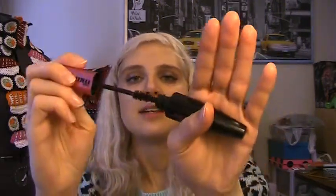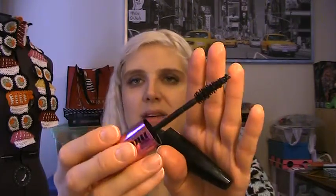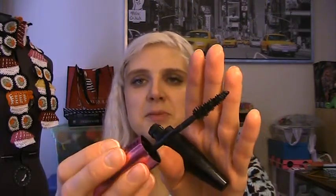But no, this stuff is actually really good. It has an interesting brush. It's like a Christmas tree, but a helix Christmas tree. It does have a bendy wand. I do not like bendy wands, but I do find that this one's stable enough that I don't notice it bending very much. I prefer a stiffer wand. But it's a helix Christmas tree, and I think it does volumize.